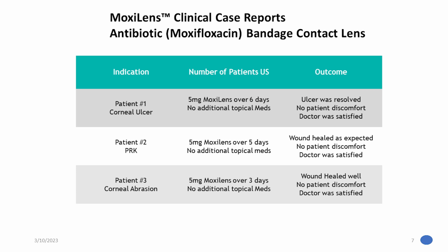And then the third, again, is a corneal abrasion, and that goes along the lines of the patient journey that I talked about. The patient slept in the lens for 3 days. The abrasion healed. Comfort was reported, and everybody was happy. So the lens is working as we engineered it. It's working as advertised, and we hope to see this trend continue. To date, the lens has been on, I would say, 40 patients across the United States and Canada with similar results, and no adverse events reported to date.